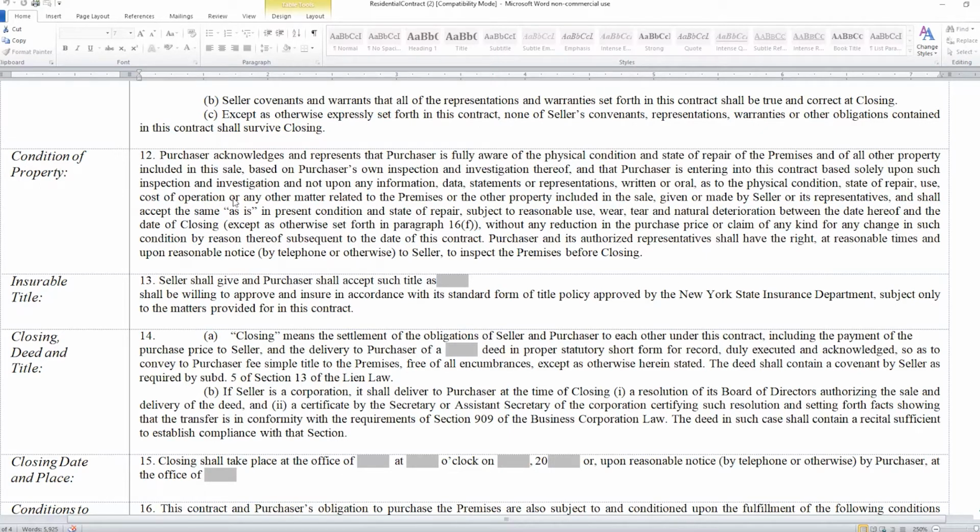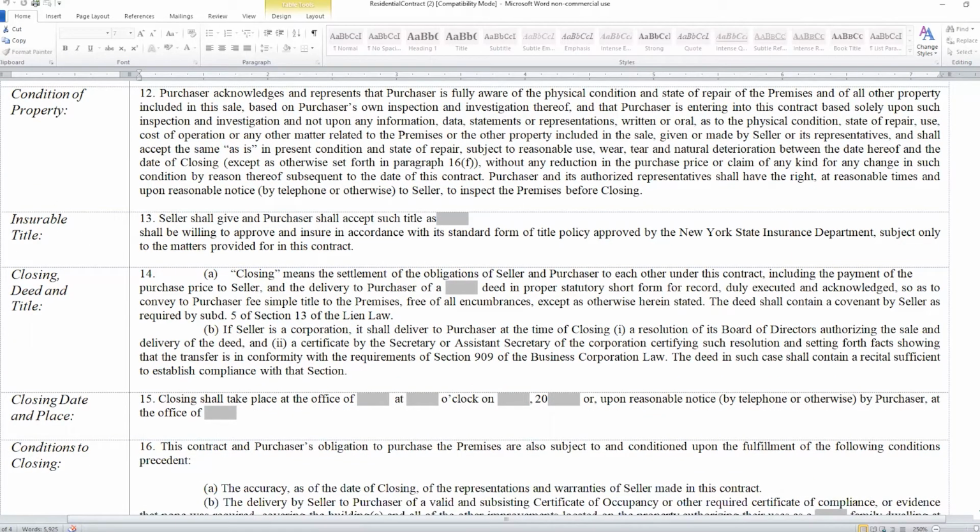If something happened to the property and something's no longer working, then the seller still has an obligation to make sure that it's still in the same condition it was when the buyer made their offer. They can't throw their hands up in the air and say it's as is if something has actually happened. And then over here it says, except as set forth in paragraph 16F. We'll talk about that later, but that talks about the systems of the home itself that specifically need to be in working order.